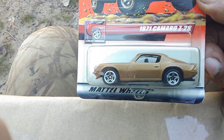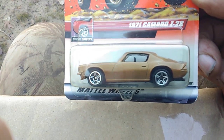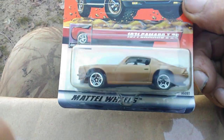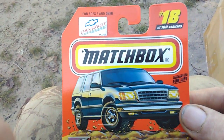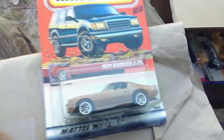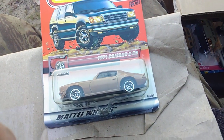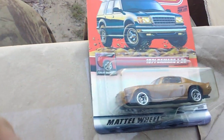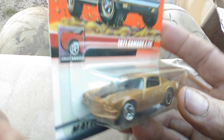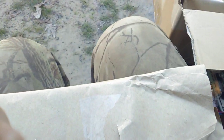All right. Next up, we have a 1971 Camaro Z28. Very nice. I like that for sure. He knows I like my muscle cars. I'd rather have a muscle car over a JDM any day. But that's just me. Most definitely. All right. Thank you, David. Very nice. All right. Next up.